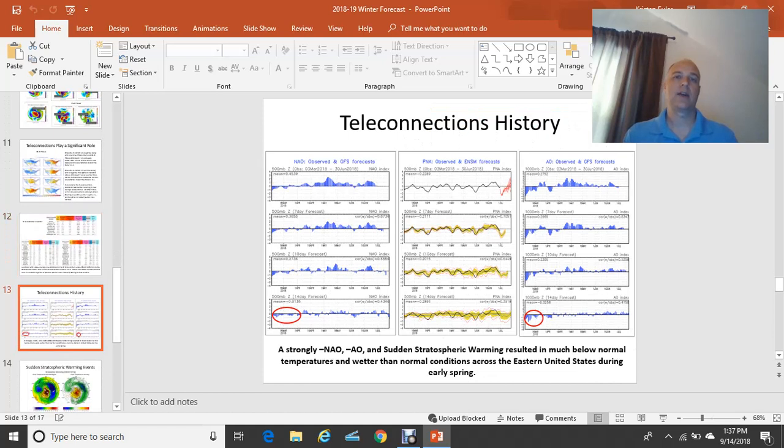All right, here is just a teleconnection history. I took a sample from the Climate Prediction Center. These are their charts here. And the circled areas on the diagram show below normal or negative patterns.